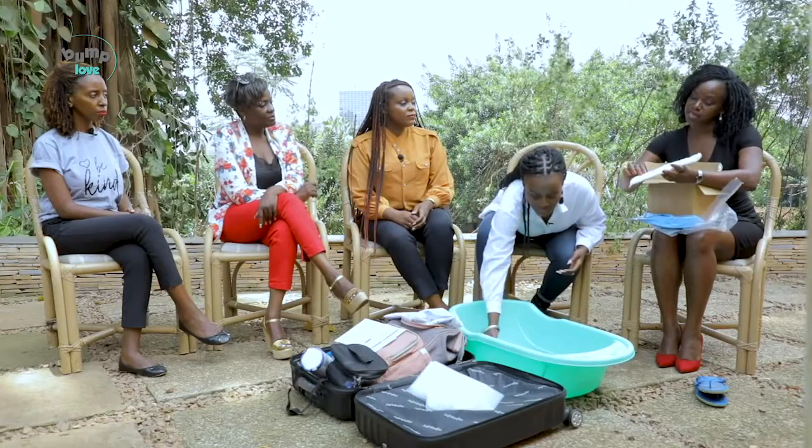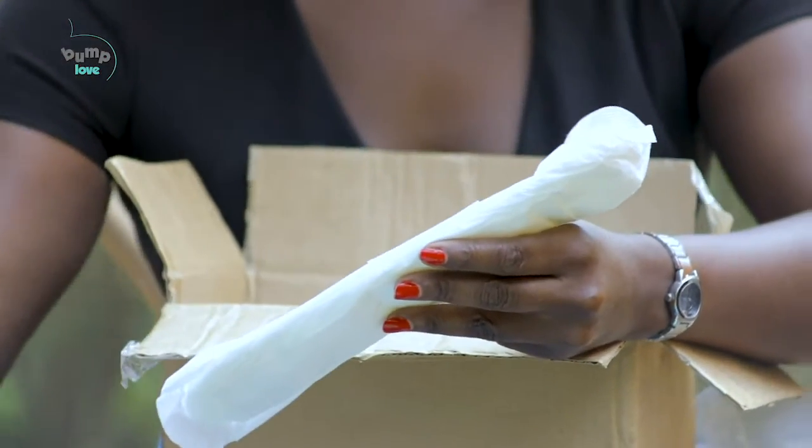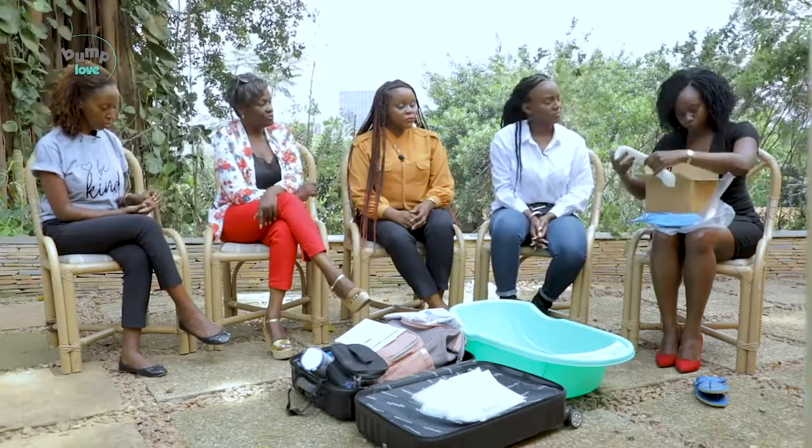Now there are these pads as well. These pads are for the mom, but the best pads are the ones Angie showed you. The homemade pads are the best. These ones don't work, by the way. You need the actual real kagundi. Very good.